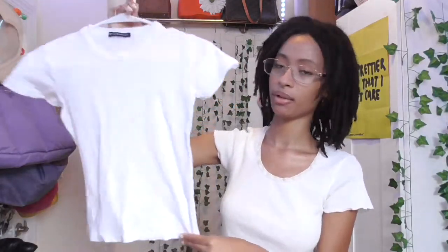Here is another Brandy Melville baby tee. It's just a plain white tee. Obviously, you gotta have some basics in your closet, so I'm gonna keep that one for sure. And I just like how that one fits the best out of all of my white baby tees.